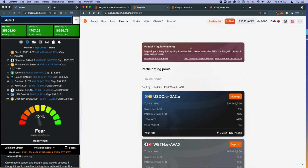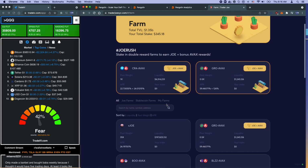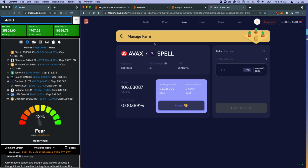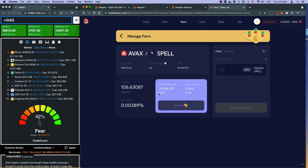So that's great. Now, Pangolin is not the only exchange where you can do this. The same thing can be done on Trader Joe, one of my favorites. So same idea, you create your pool, you put in 50-50, and then get a liquidity token in exchange, and then you click on farm, and then let's see my farm. I only have a tiny farm here. You can see the farm, and here, same thing. This one's actually giving me 66% APY because it's a bit more dangerous. So far I've earned like $2 in Joe.